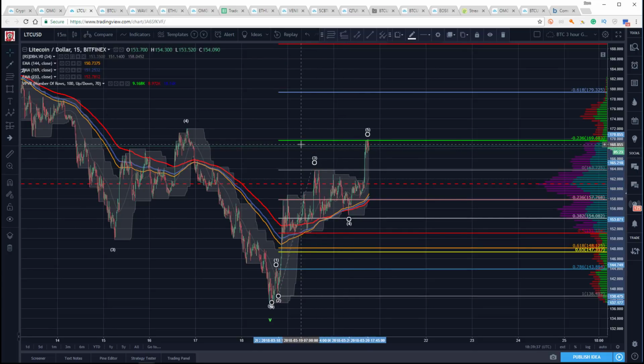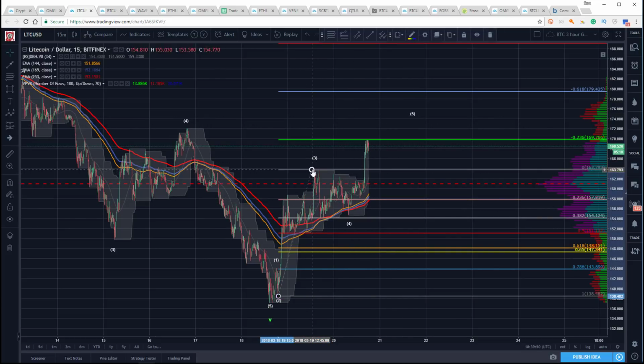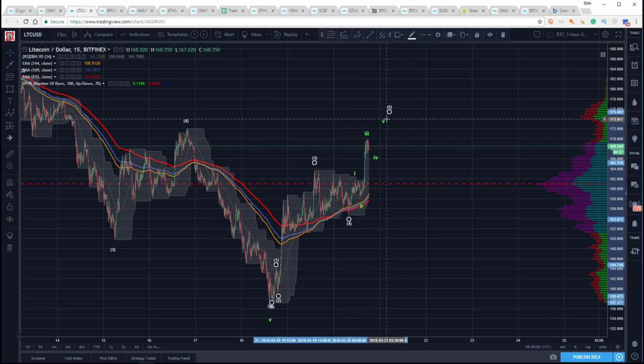Okay, so up we go to the algo target. Bang, we get a reaction. Now, that doesn't mean that we must stop there, because you can look here. If we dig in here, we can see there's a little 1-2. So again, just like I showed you on Bitcoin, there's the possibility here that we've got another leg up to finish this. So we get a little 1-2. There's the 3. Looks like we're going sideways here. One more up for the 5 to potentially give us here a nice impulsive move off of that low.